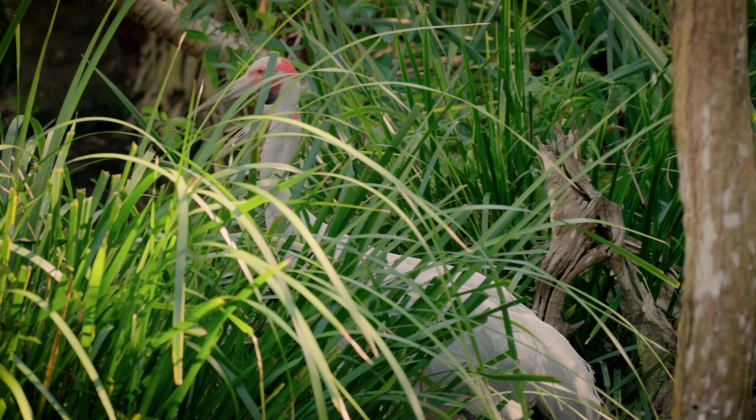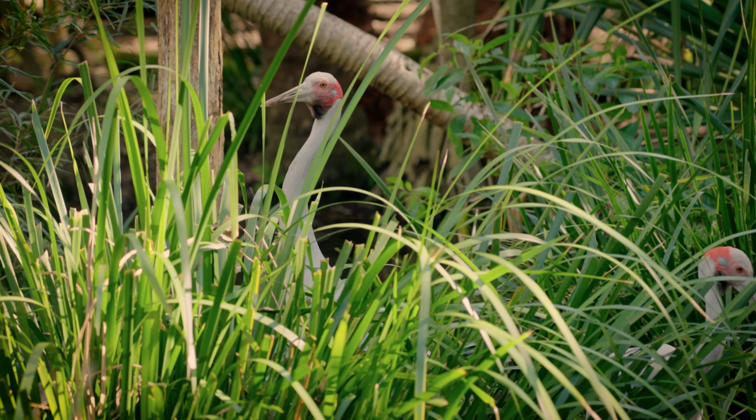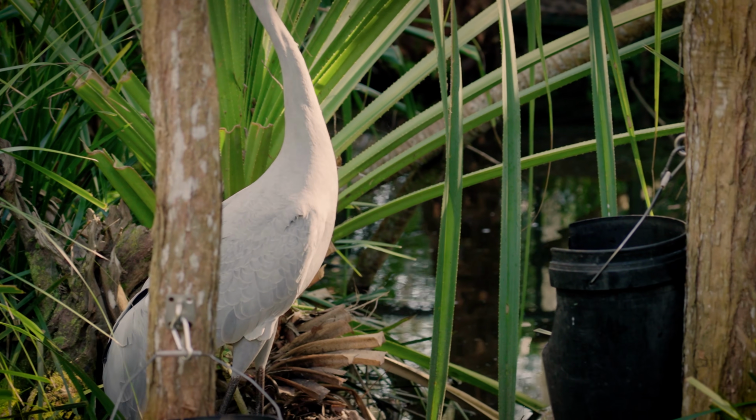Once they have chosen a mate, they have quite an elaborate dance ritual that they'll do for one another. That's not found in all species of cranes, but it is an amazing feature of the Brolgas. They might kind of pick at the bushes and throw their head back, do that really loud trumpeting call.